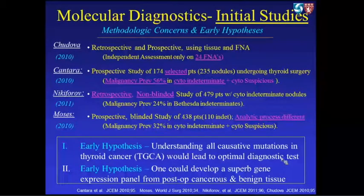The hypothesis was that once we could identify these oncogenic mutations, we could then use them synergistically for this indeterminate analysis to give us more conclusive information. Or we could create an expression panel by finding out what was expressed in benign histopathology versus malignant histopathology. Those were all very reasonable, good hypotheses.